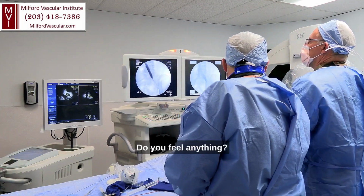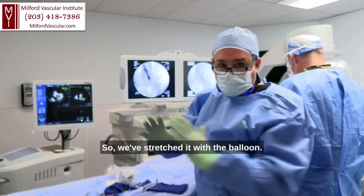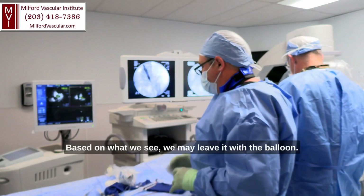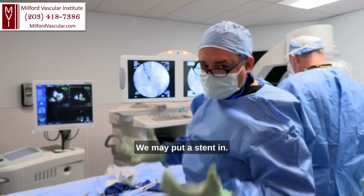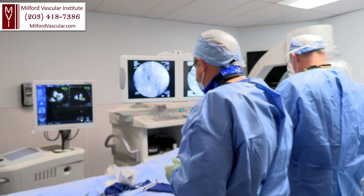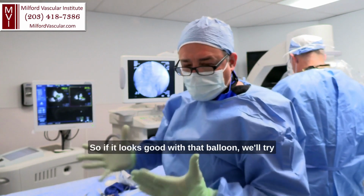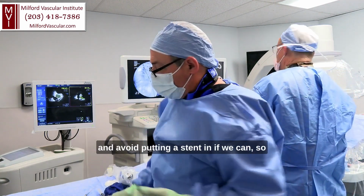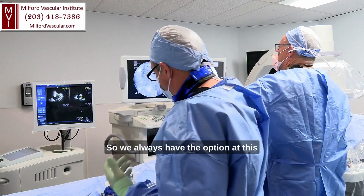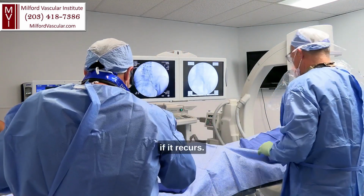Do you feel it? You feel anything? We stretched it with the balloon. We're going to go back in with IVUS and see how that responded. Based on what we see, we may leave it with the balloon. We may put a stent in. We always have the option to come back and put a stent. So if it looks good without a stent, we'll try and avoid putting a stent in if we can, so they don't have to have a foreign body inside them. So we always have the option to come back and put a stent in another time if it occurs.